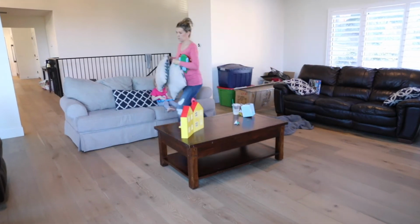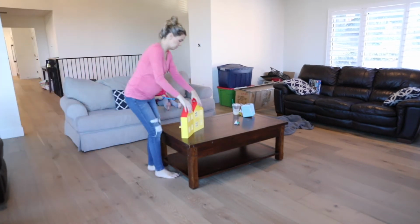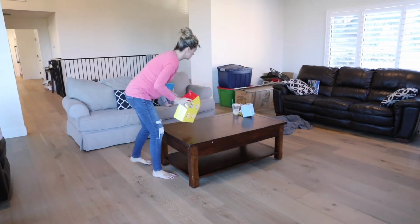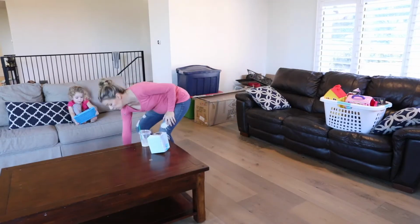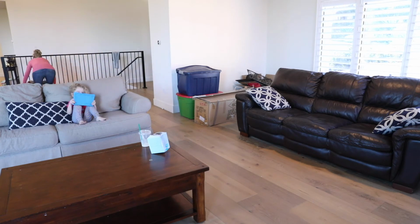Take your laundry basket and grab anything off of the tables or off of the floors or stuck in the couch cushions. Anything that doesn't belong in the living room is going to go into that laundry basket. When you're done, set the laundry basket aside.